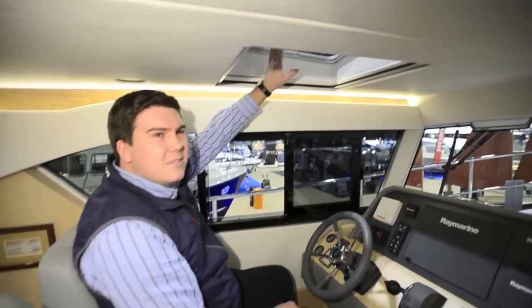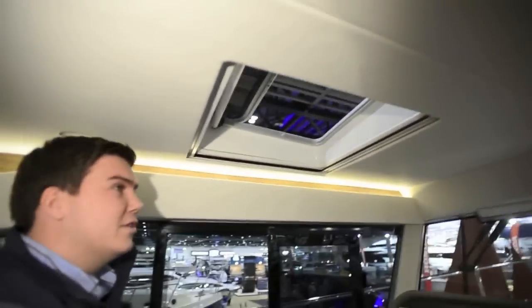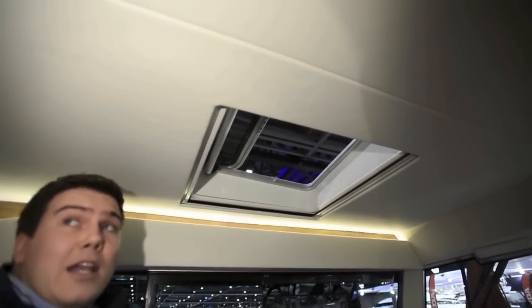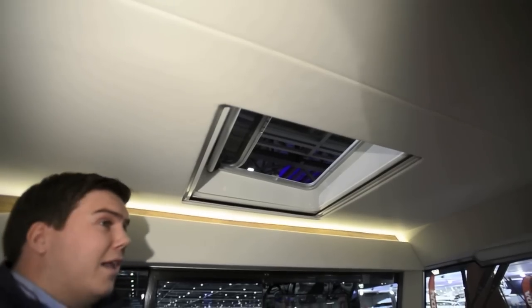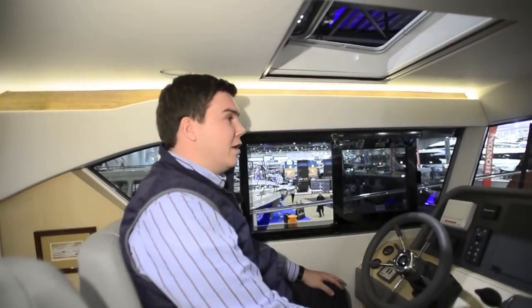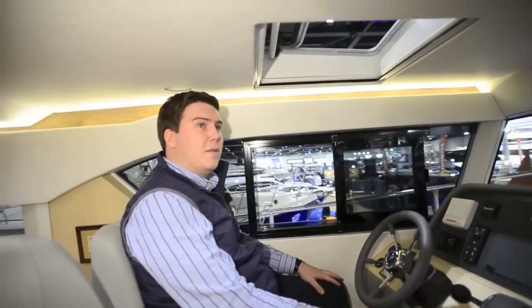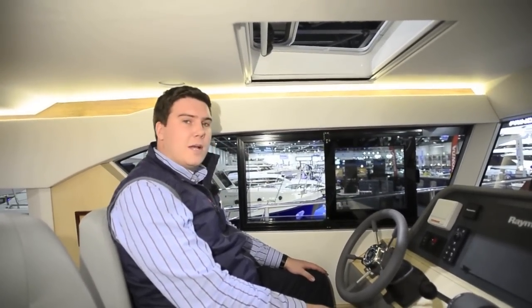And as opposed to these rather pokey hatches either side that this boat has got, you can have a full Webasto electric sliding sunroof, and you can also have a sunroof aft as well. I'd spec both of those. I think that would really transform the saloon. There's plenty of light already, don't get me wrong, it's got nice big windows, but with the two sunroofs it would be a totally different atmosphere.